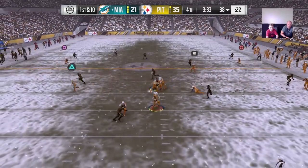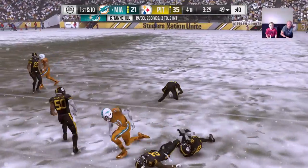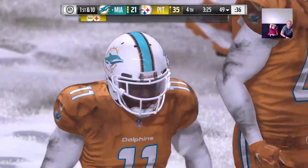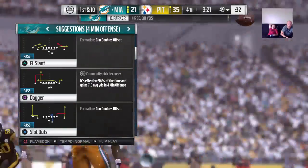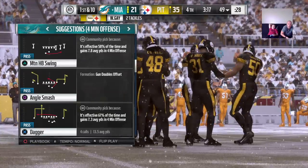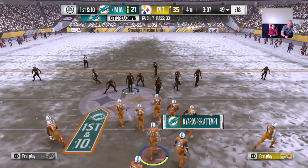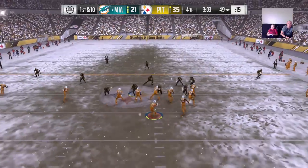After the interception, here's Tannehill. And he throws right side, complete. How is he open? Twelve yards there as they move the chains. A good start. Down a couple of scores, there's still time. I feel like at school we play better coverage. I'm not just saying that because he's getting a lot of completions. I'm saying that because it's true.